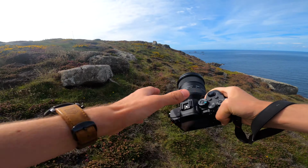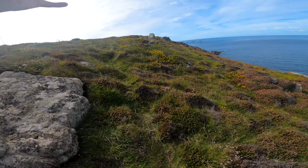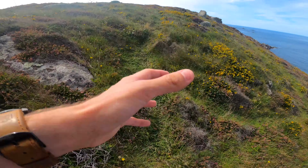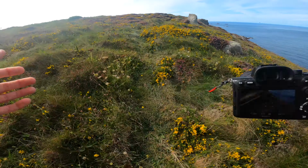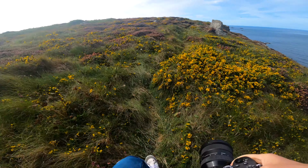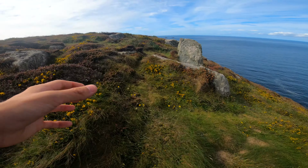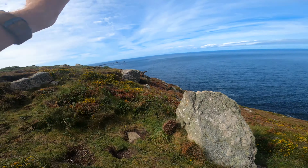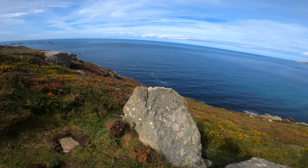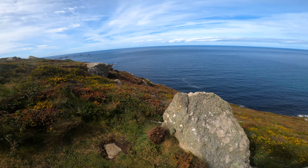The 24-70 right now is the perfect lens for this kind of scenario because I can go wide if I want to, or I can zoom in. I'm actually finding myself zooming in a little bit more rather than using the widest of 24mm. What I like to do with landscape photography is focus on a specific point and make that my focal point of the main image. Find something that catches my eye and keep it right there.